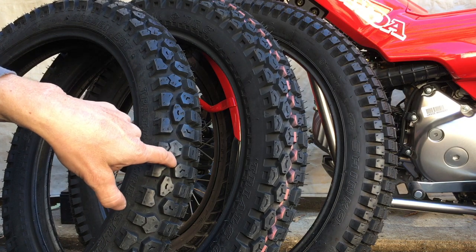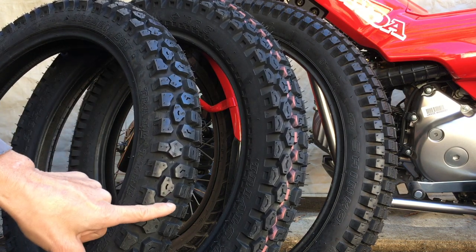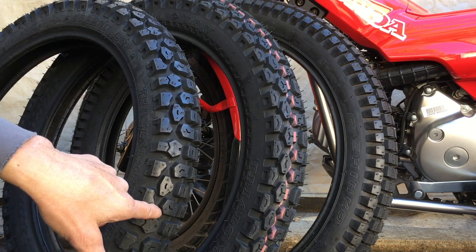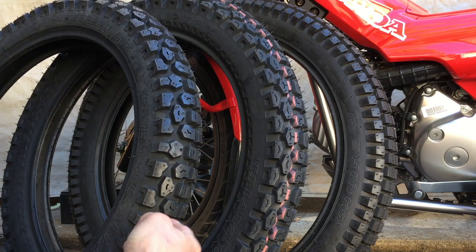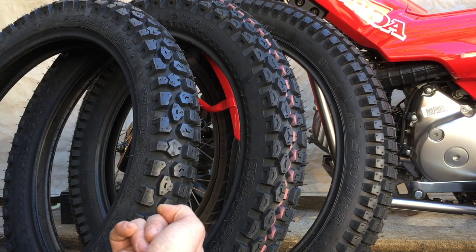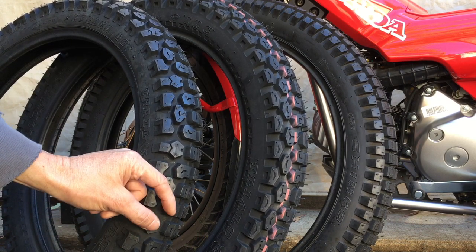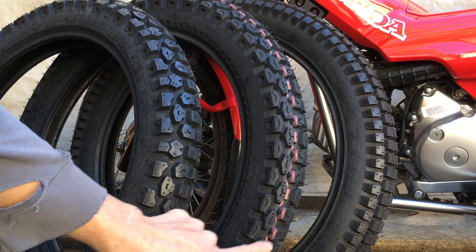Like this one, for example, I think this one is probably closer to maybe a 50-50 tire, because of how knobby it is, how big the knobs are, and how deep the knob is. And it's a dual sport tire because the knobs are very close to each other. If it's a true dirt tire, the knobs will be further away. Same with this one right here.